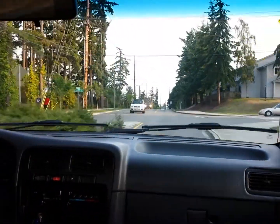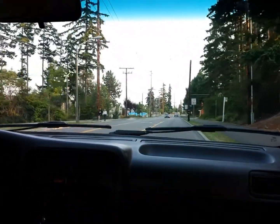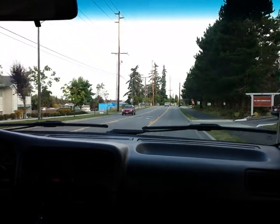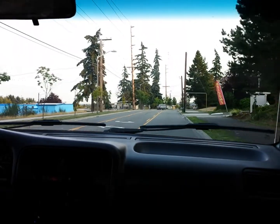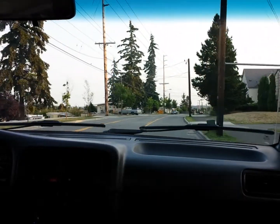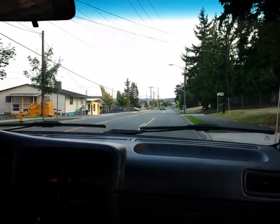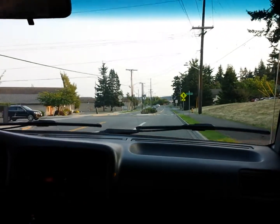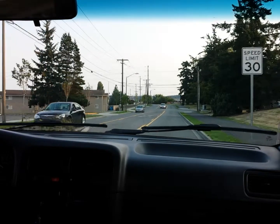I figured I'd just do a quick cruise to show you how it drives. The experience you're going to get is going to be bouncier than most because the two front struts on this truck are actually bad, or at least really worn, so it bounces like an old Cadillac on the front whenever I go over a bump. But other than that, it's a really comfortable ride. I also have a 2006 Toyota Corolla S, and I found that the ride in this truck is actually much more comfortable, at least in terms of seating.